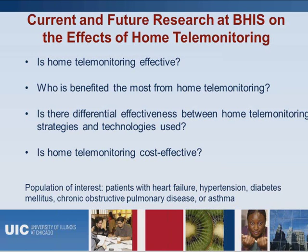and evidence-based decisions. So the main questions overall we're trying to address are, is home telemonitoring effective in reducing, for example, mortality, readmissions, and costs? And who has benefited the most from these interventions? We're also interested in looking into whether there's a differential effectiveness between home telemonitoring strategies and the technologies used, and we're looking, of course, at the cost effectiveness of these types of interventions. Now, the main focus of our research are usually patients with heart failure, hypertension, diabetes, chronic obstructive pulmonary disease, and asthma.